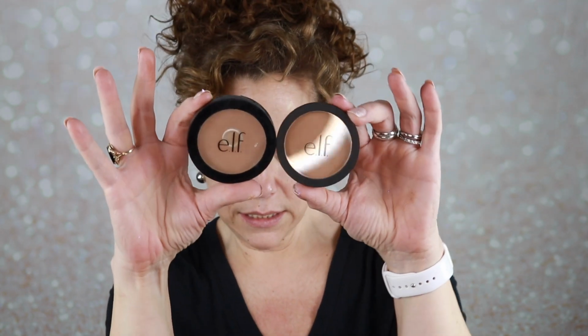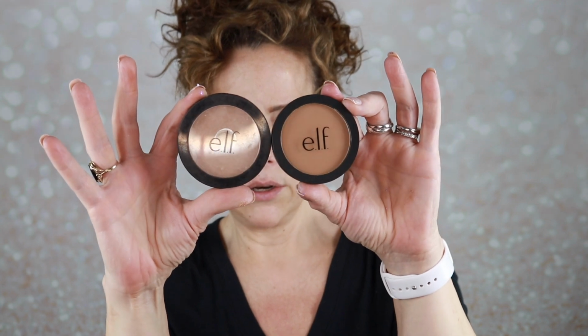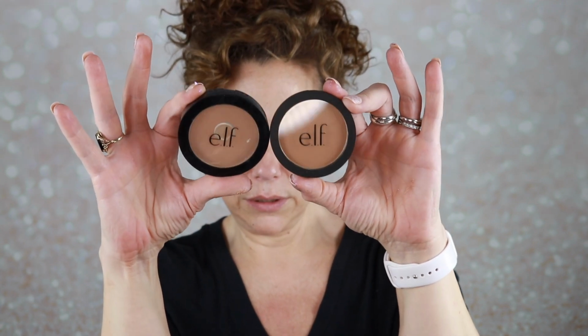Well, I just dropped the Essence thing on the floor. Here's some on my hand. Oh, I just wasted half the product. That's okay. Let's compare. Here is the old, here is the new. Looks like the new might be a little smaller. Am I crazy? No, the new one is a little bit smaller.